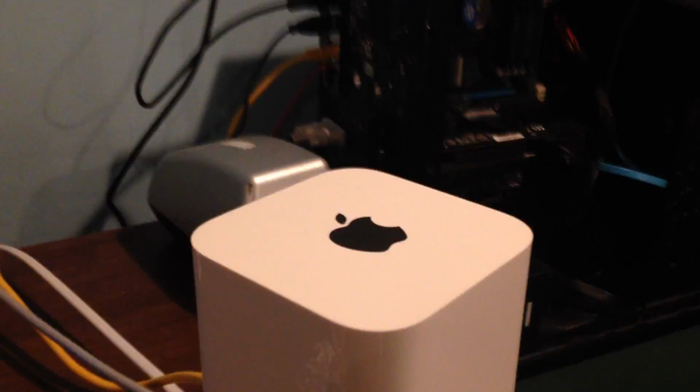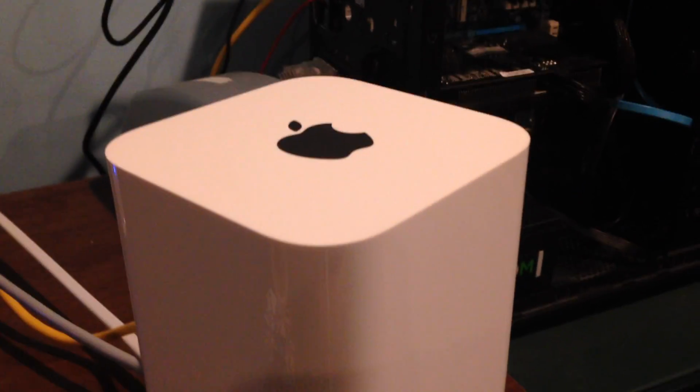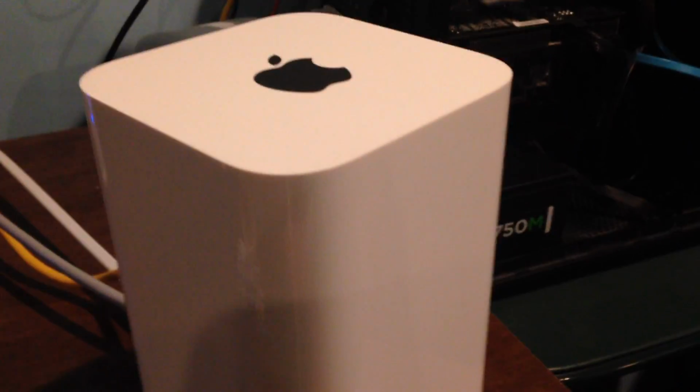Okay, so it's BGN AC, 2.4 gigahertz and also 5 gigahertz of Wi-Fi transmitting. This light you can disable.